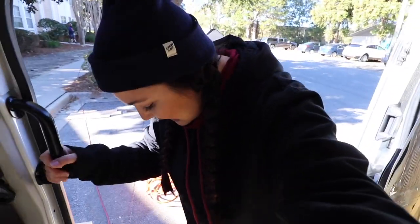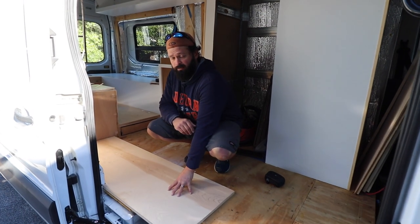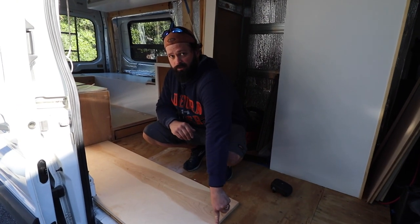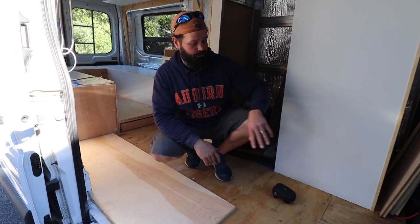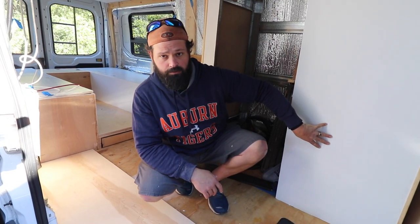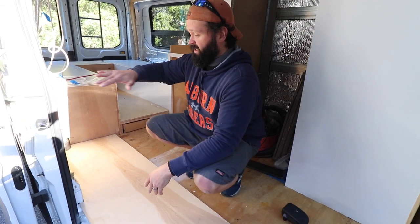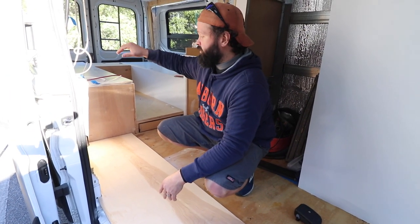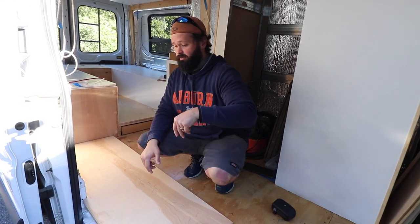So, all right, so we got the wood cut. So we're gonna go ahead and assemble and get it started. Okay, so we're starting with the base of our cabinets, which is 57 inches long by 20 inches wide, which gives us maneuvering room between the shower and our cabinets, but also gives us plenty of space for our drawers, our fridge, and our cooktop, which is gonna be right here.